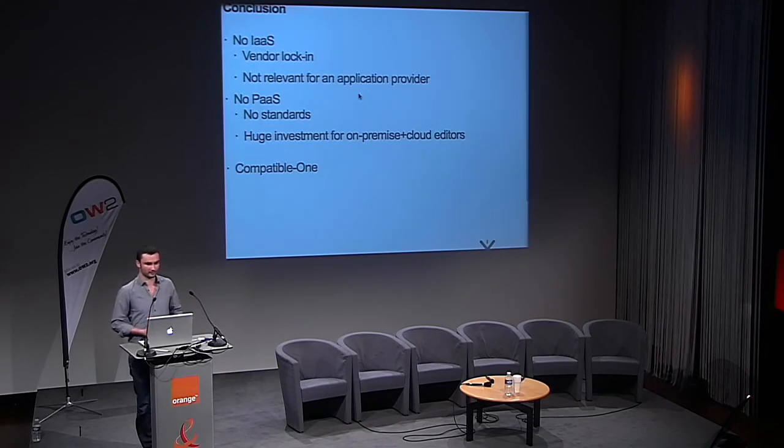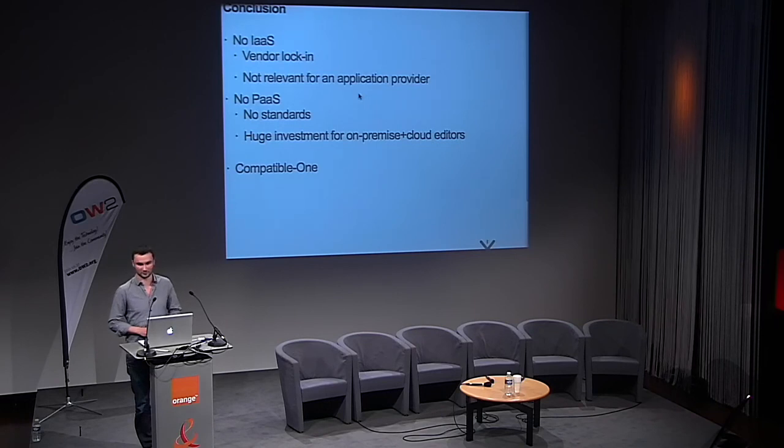So that's why we are involved in the Compatible One project, because we need a solution. Even, well, we might have to write two different storages. Two is okay, but two is already enough. We can't just write it for a lot of providers. That's it.